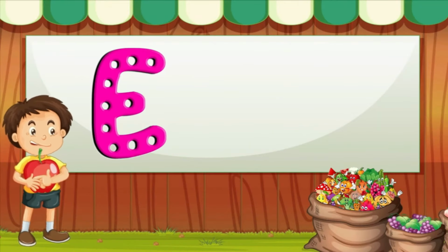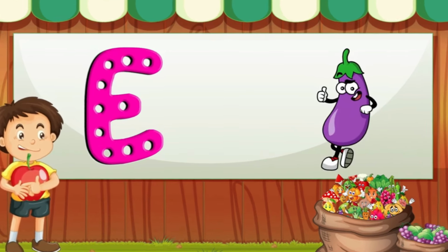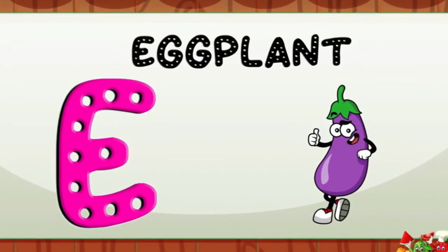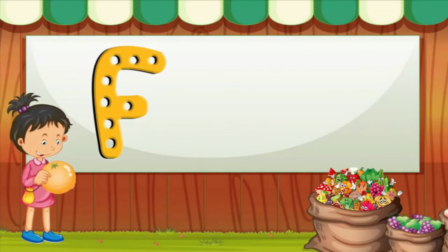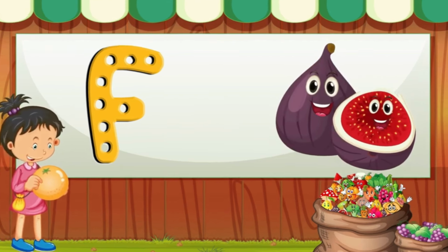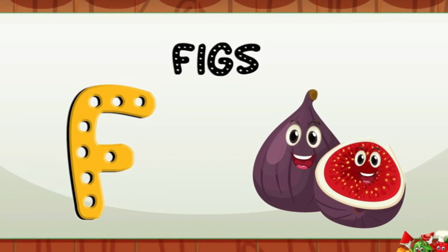E. Eggplant. Eggplant, a versatile and flavorful vegetable. F. Fig. Fig, a sweet and nutritious fruit.